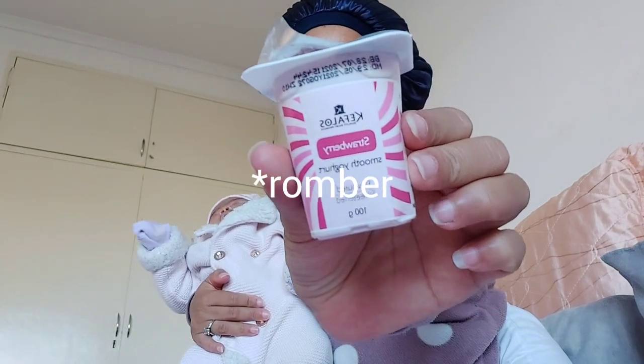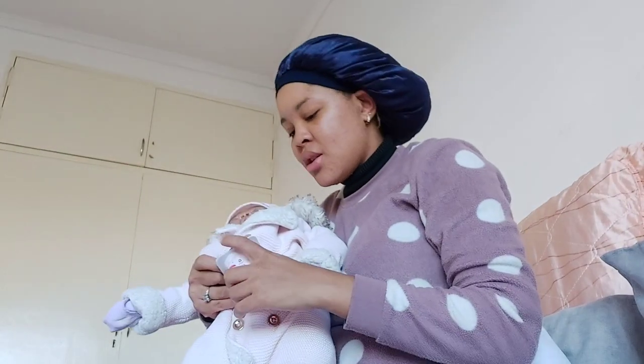We're waiting for her dad. I'm just having a yogurt as a snack. The Kefalos strawberry smooth yogurt as a snack. Yeah, that's what I'm having. Because then I need to bath, guys.